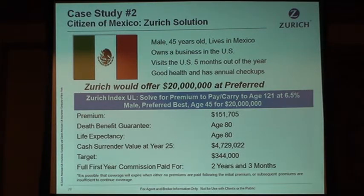In his case, at 45, the guarantee lasts to age 80, life expectancy about the same, about age 80. So he's got that death benefit guaranteed, like a GUL, to his life expectancy. Cash value at year 25, so that makes him what, 70? Okay, 4729. Target 344, premium 151, first year commission paid 2 years, 3 months.